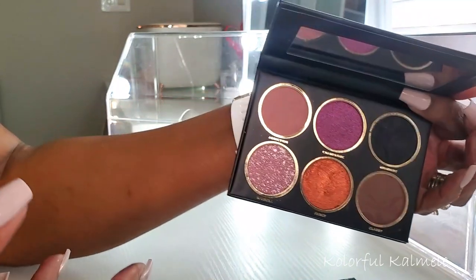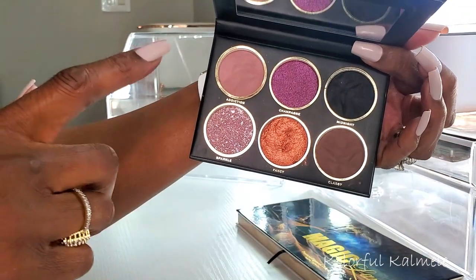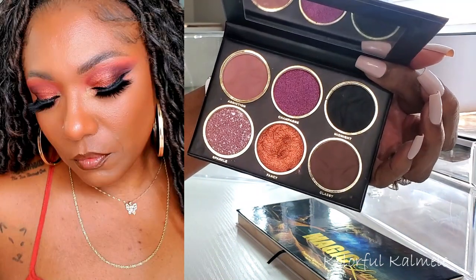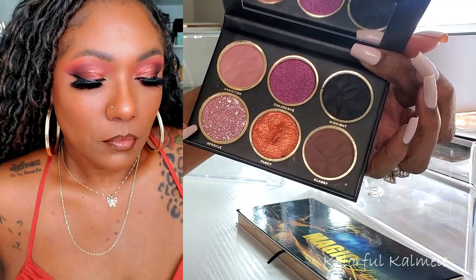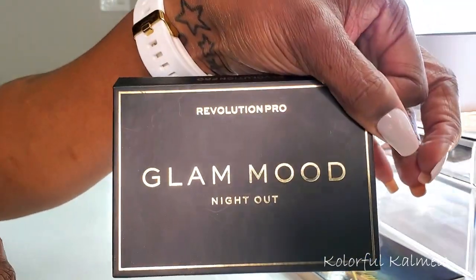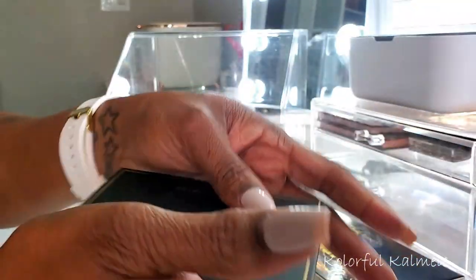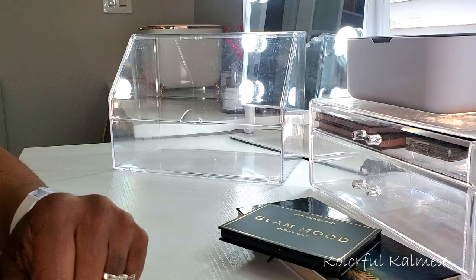So anyways, I combined these two palettes, this one and this one, to create this look here. And I had a lot of fun doing it. This palette is really, really nice, actually, from Revolution. Very nice. If you like these type of shades, it's the Glam Mood Night Out. Check it out. I really, really like it. So anyway, that's that. Okay, so let's go ahead and move on to just selecting some new products right quick.